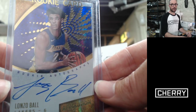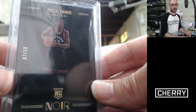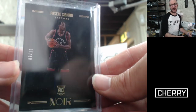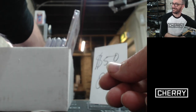On-card rookie auto, Revolution. Always a good design. This will sell. Rookie variation to 10. Pascal Siakam, the All-Star. Grayson. 7 of 10. Grayson. I think I bought Luca for that. Grayson.